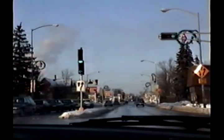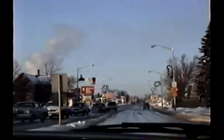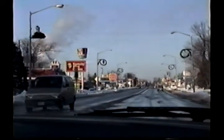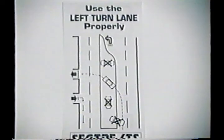You'll see that there's a green arrow. When the green arrow is activated, both of these lanes may turn left on the expressway and should not have any worry of traffic that is going to be turning left in front of them.